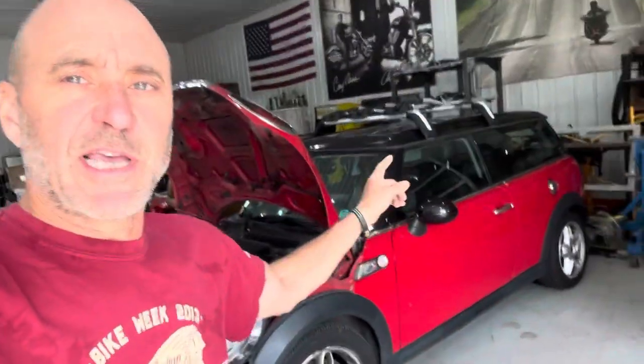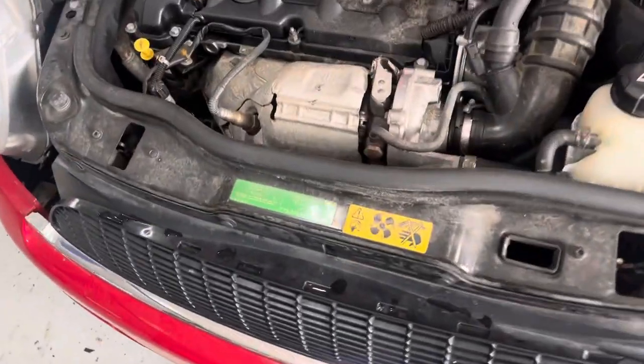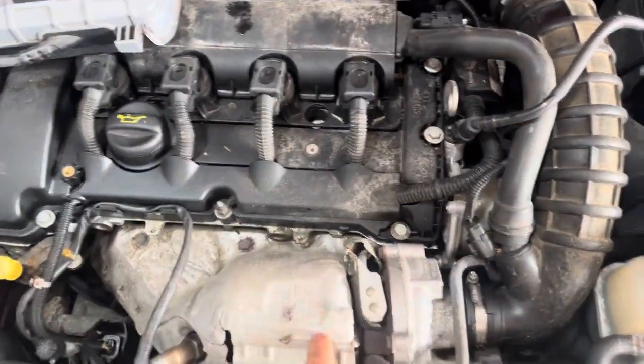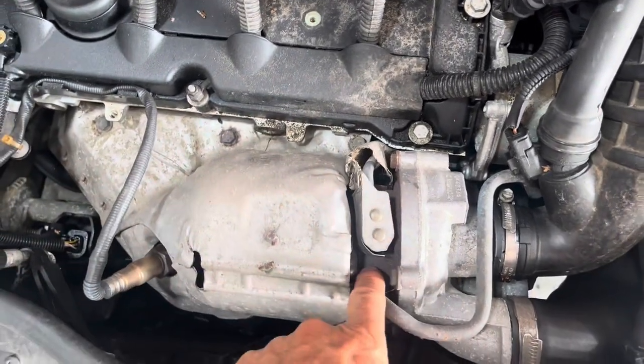All right, guys, just got the Mini Cooper pulled in the shop. It's been sitting outside for a couple weeks. I got some parts ordered. Let's check it out. So I was told by the previous owner that the dealership said that the turbo, it's got an oil feed here, feeding the turbo, the center section.